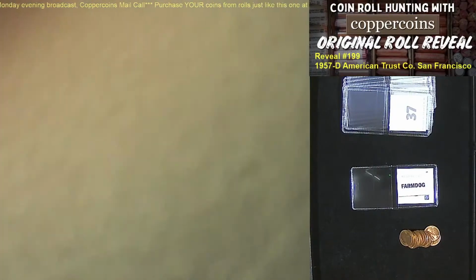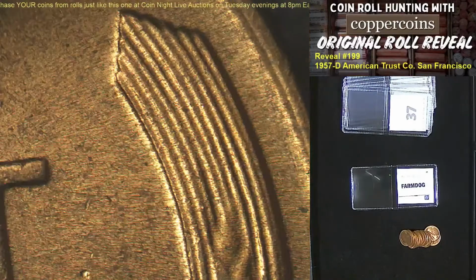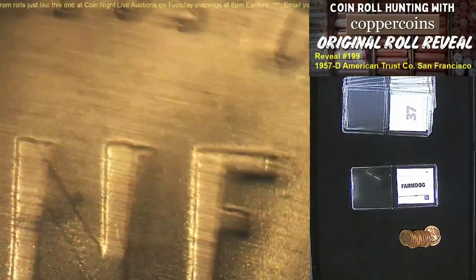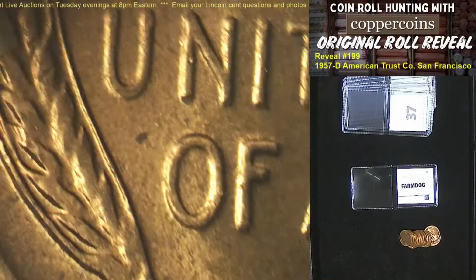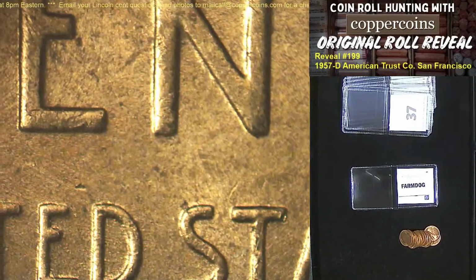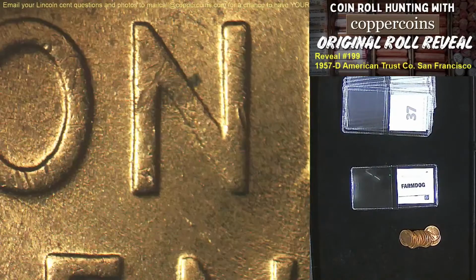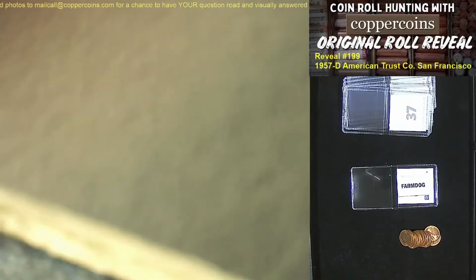That's right, we listen to coin roll hunting. So I got to learn how to do the blow-by-blow on the coin roll hunting. And he winds up for the pitch. And straight across the plate for strike one. Is that how we do it?